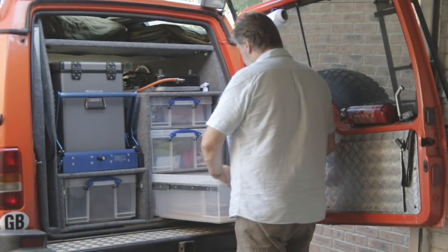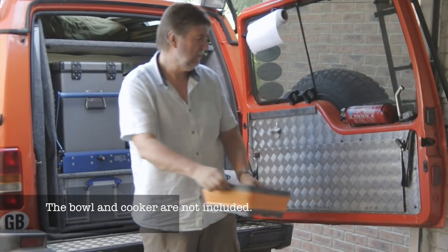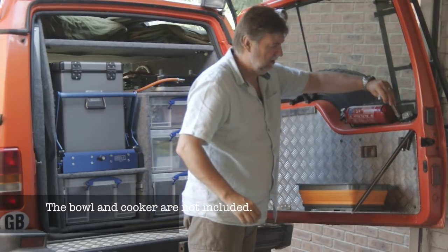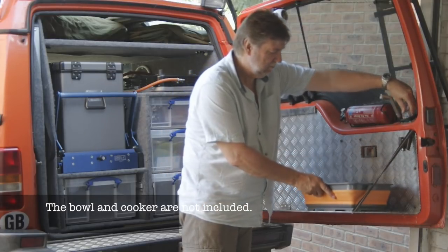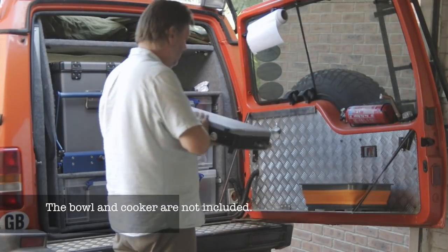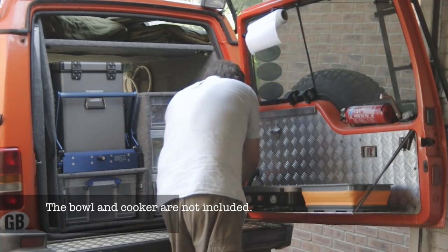So for the rear drop-down shelf, we used to have a pop-out sink, like so. Drop this down, and we would have our running water straight into there. Up on the top here is a belt buckle clasp cooker, and down, the hose fits on the back door, and quick connect.